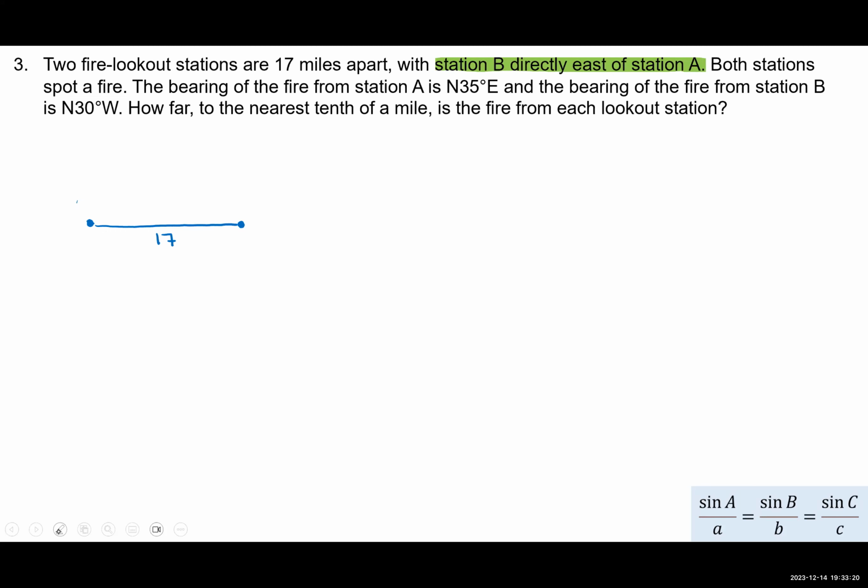Okay, so Station B is to the east. All right, so we're talking about directions: north, south, east, and west. So let's just make sure we know our compass headings. We've got north and south, up and down, and east and west, left and right. On the paper, east is to the right, west is to the left, north is up, south is down. So Station B is directly east, which means Station B is to the right. So we'll call that Station B, and we'll call this Station A. Okay, so far, we're doing good.